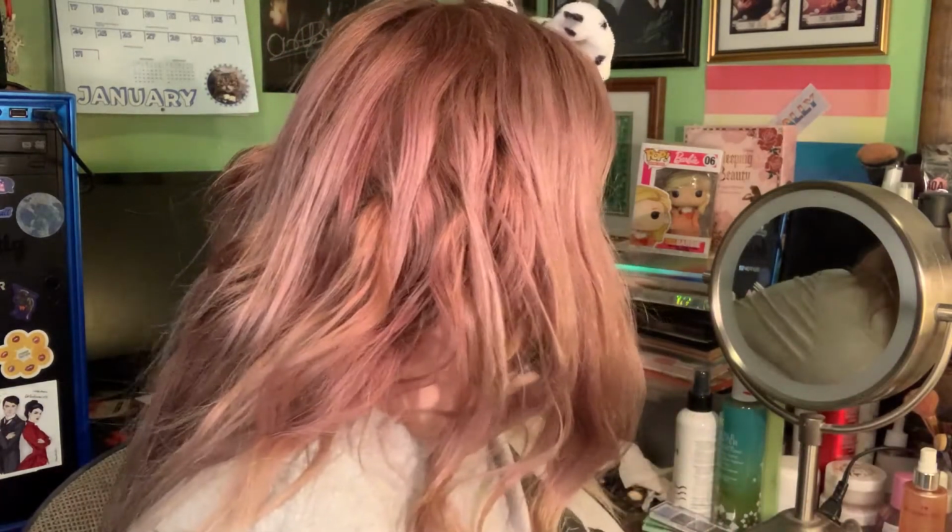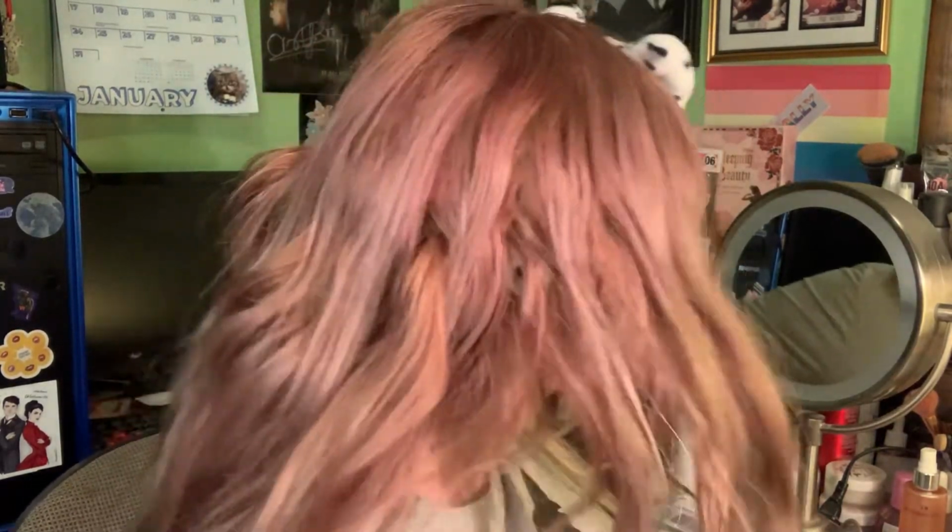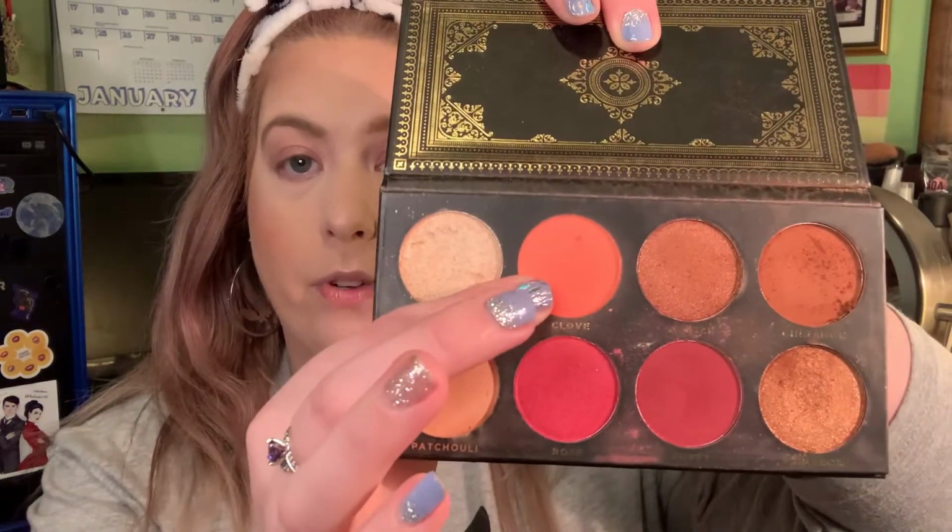So for starters, I just wanted to let you know that Desi chose the color Coral. So I went into my Ace Beaute Grandiose palette right here, and I picked the color Clove right there as my color for Coral, because that definitely reminded me of a coral. And I actually used it as my blush today. So that's color 1 down.